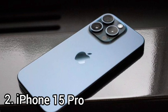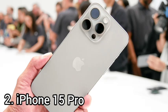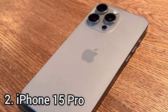The 15 Pro measures in at 5.77 by 2.78 by 0.32 inches and 6.60 ounces. Apple continues to set standards with titanium, which enjoys a pleasing grain and matte finish. The color options for this year includes black titanium, blue titanium, natural titanium, and white titanium.